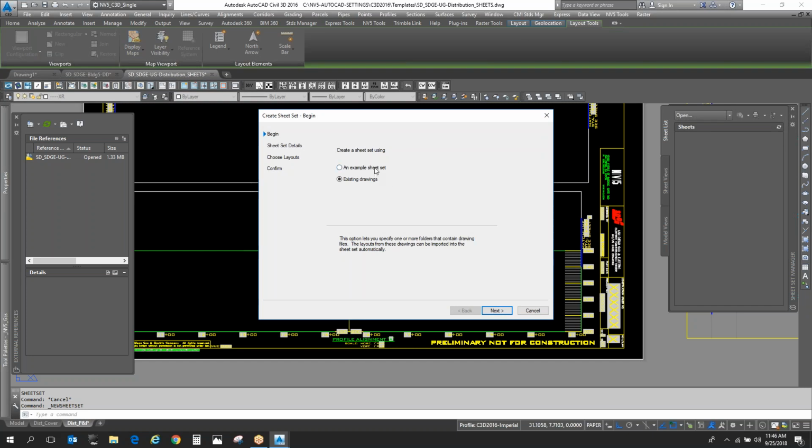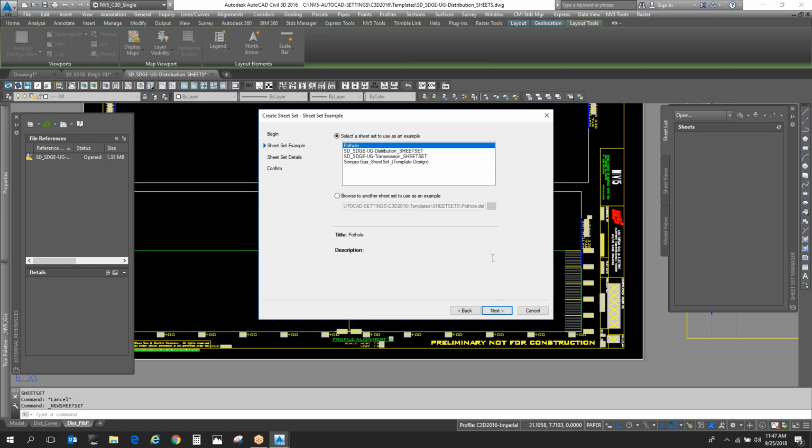We have to use an example sheet set, right? Because all these fields reference certain data in the sheet set. So if you're creating it from just a generic or unset sheet set, none of those fields are going to populate correctly. So you need to select example sheet set. If you click sample sheet set, you will then see our 4 sheet set templates, right? So this is distribution. So I'm going to select the distribution one.